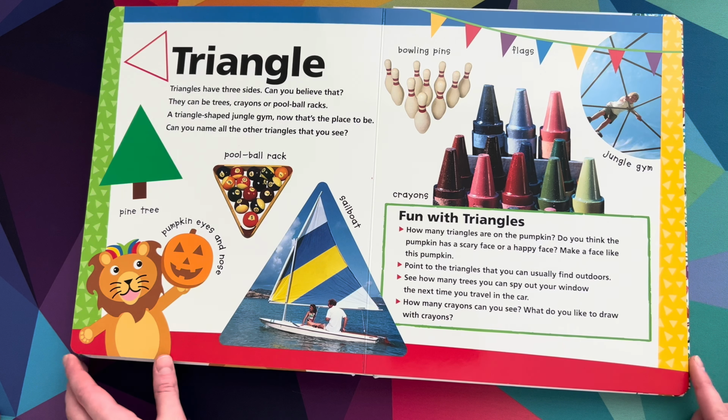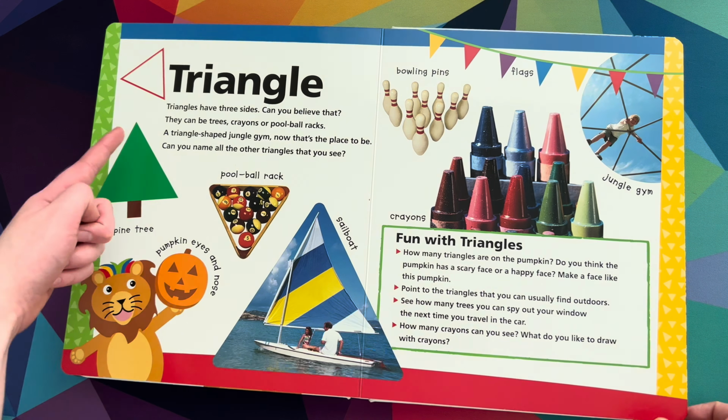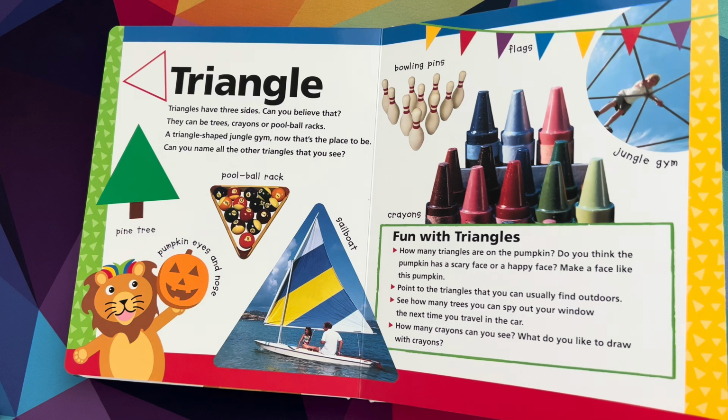1, 2, 3, 4, 5, 6, 7, 8, 9, 10, 11, 12. There's 12 crayons. What do you like to draw with crayons? You can draw smiley faces. You can even draw trees, too. You can draw a whole bunch of stuff with crayons.